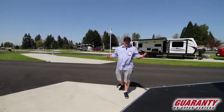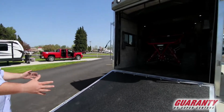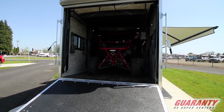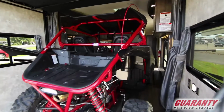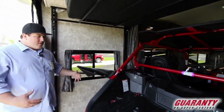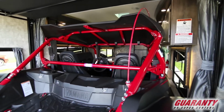All right, so we're at the back here. Once again, this is the 28 IBG Attitude. There's your ramp, drops straight down, connects to the ground. Side by side fits in there wonderfully. As we were coming in, we had so much room at the top. You could even drive these guys in with a light bar, which is a super cool function. So this is a full-size two-seater YXZ, so super easy to get in there.